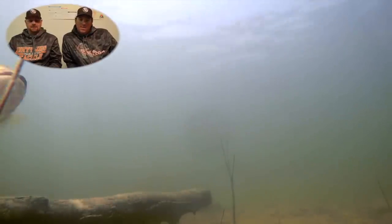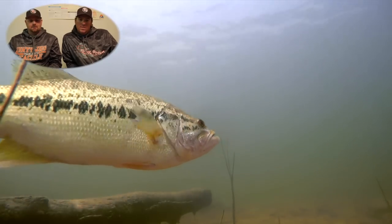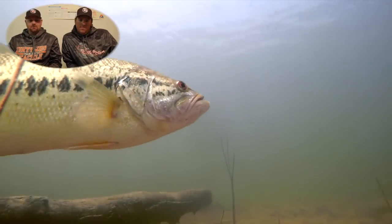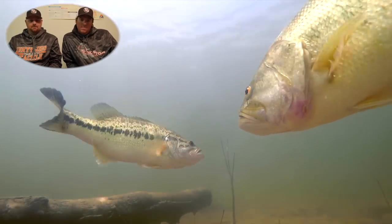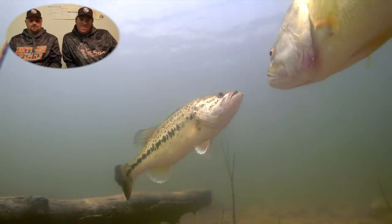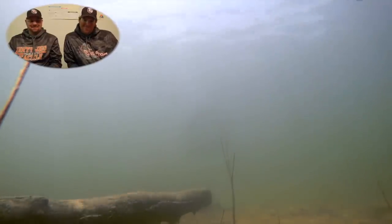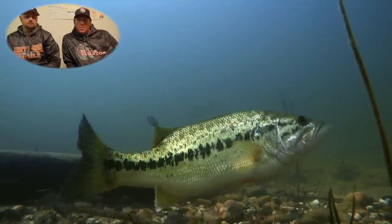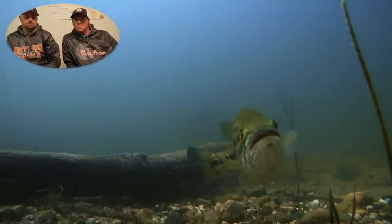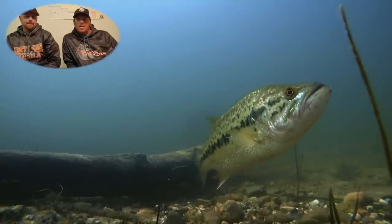You could see he's starting to get ticked off. He just hammered that 10-inch HUD really hard. You can see his fin movement starting to pick up. He's speeding up. Ooh, that wasn't a kiss. So here you can see that second camera angle that Tim was talking about. Now you're getting that lower perspective in the bed, and you can really see these fish interacting with that bait.